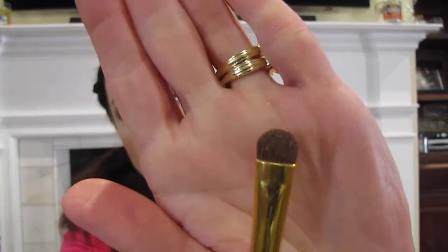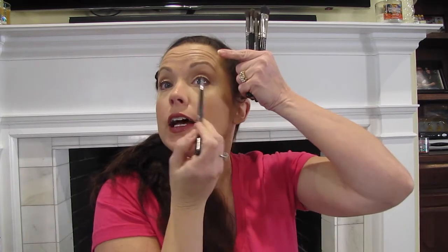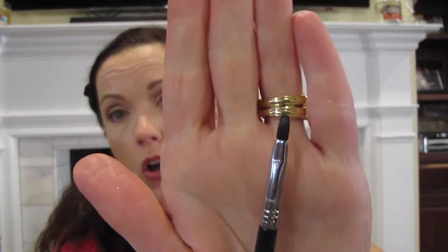It has short bristles, and they're firmly packed in there, and it really lays product quite nicely on my lid. I really like it. Let's talk about tightline. This is a freaking phenomenal brush. Oh my God. If you tightline up here, you need this. There's no pulling the eyelid up and doing this. No, you just look normal and put that on, and it is perfect. It's because the bristles are longer.